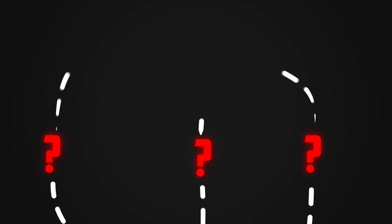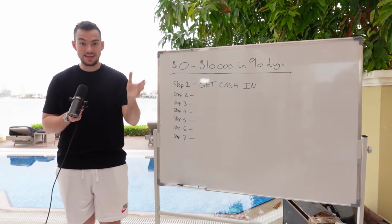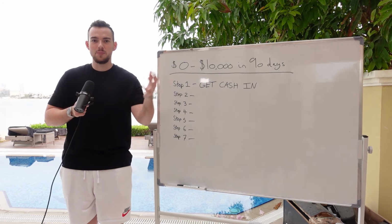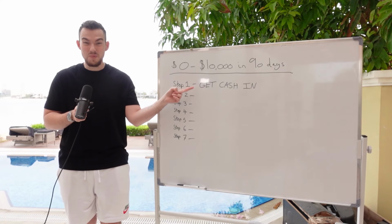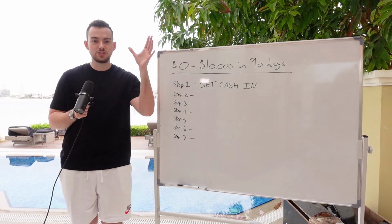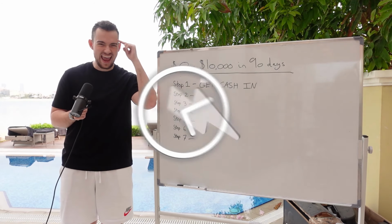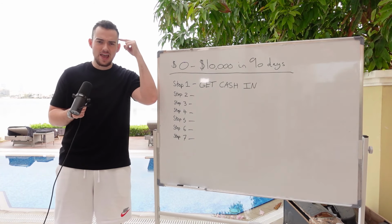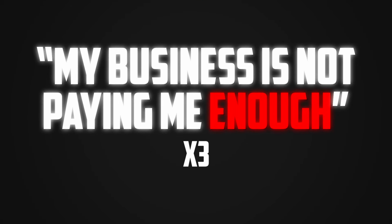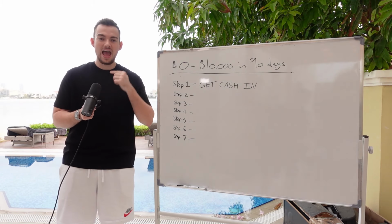So it's gonna take 3 to 6 months to really figure it out and really understand it. And if you have no money coming in for 3 to 6 months, you could starve to death. You can't pay your bills, you can't pay your rent. So by having just money coming in, even if it's not a lot, but just enough to cover what you're doing, you're in such a better position, because then you have so much more time and energy to put into your business. Because if you're just constantly worrying, my business is not paying me enough, you're just not gonna be in a good state to actually work on yourself and learn.